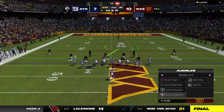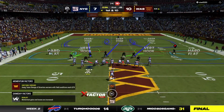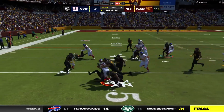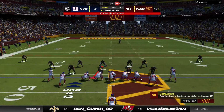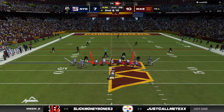So the big play gets him across midfield now for 1st and 10. Barkley, inside handoff. And this one goes nowhere. Losing yardage on the play back at the 46. So the first down run lost a couple. Now they come up 2nd and 12.